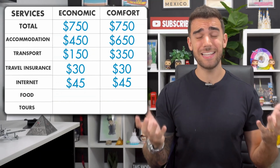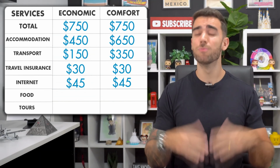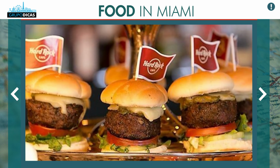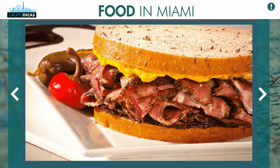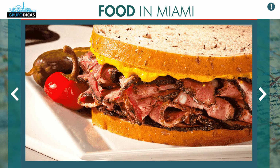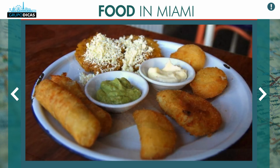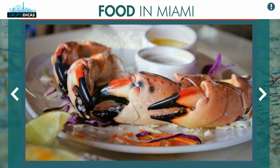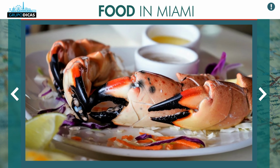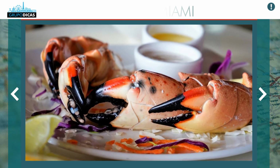And now the food. Food is one of the very difficult items for you to calculate, because each one can survive with $10 a day if you only buy pasta at the supermarkets, there at Walmart, noodles, drinking water from the tap. It's possible. Some people say it jokingly, sometimes I say it's possible, but an amount that I think is considerable for at least you to have a minimum of comfort for the economic. We always leave $40 per person, okay?